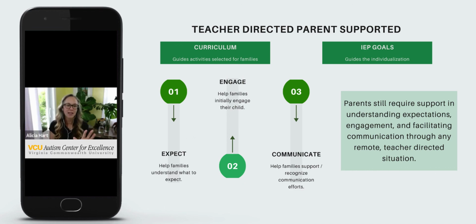This is where we think the teacher is going to be doing some direct work, speaking directly to children, whether that's through a TV broadcast or an online video conferencing, live session. This is where the teacher is really working directly with children and parents, because we know that children with disabilities are going to require some support to keep engaged and participating in some of these activities. This is where the parents are going to come in and support this.